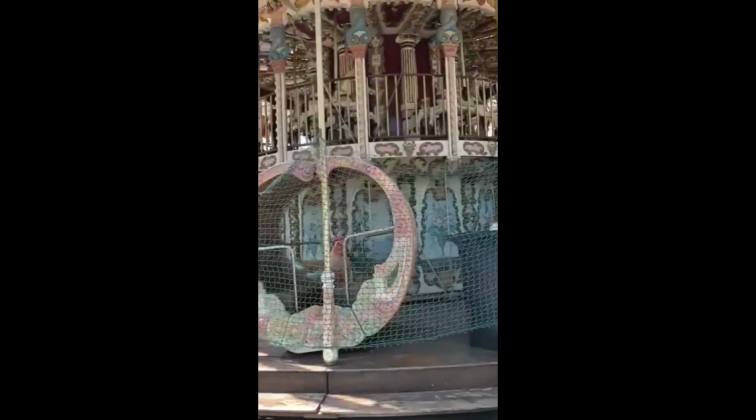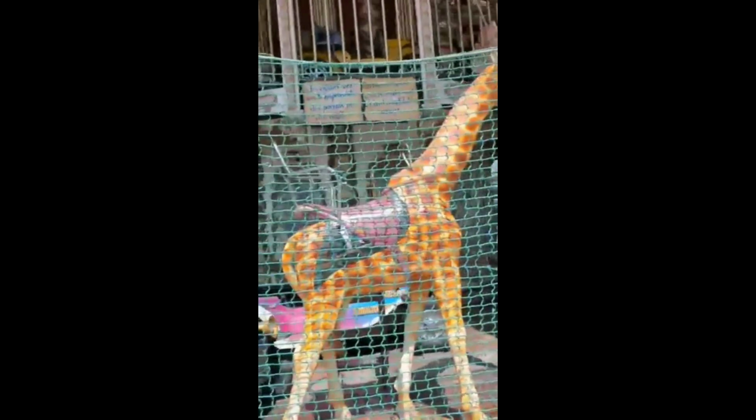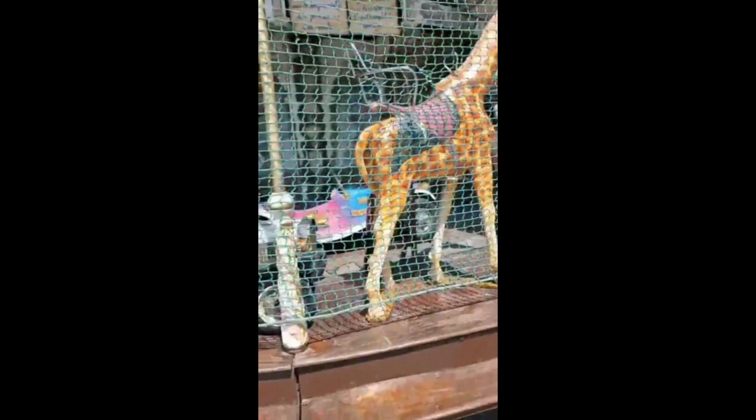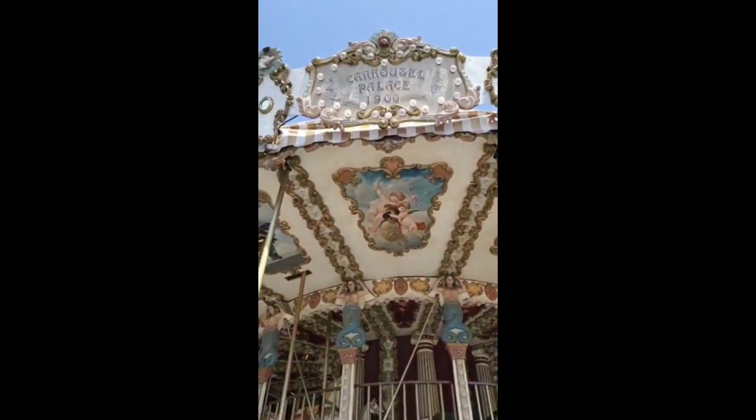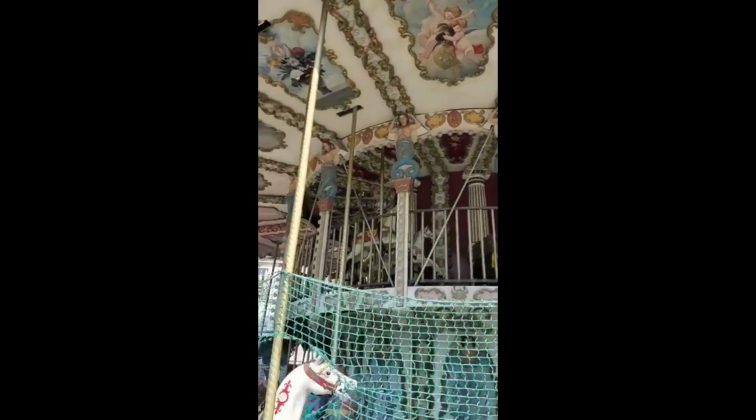to show you how old it is. Obviously it's not functioning right now. It's not operating. There is a label on it here around this side. Giraffe. Now where did I see that plaque at? Oh, it's up here. 1900. It's almost 120 years old.